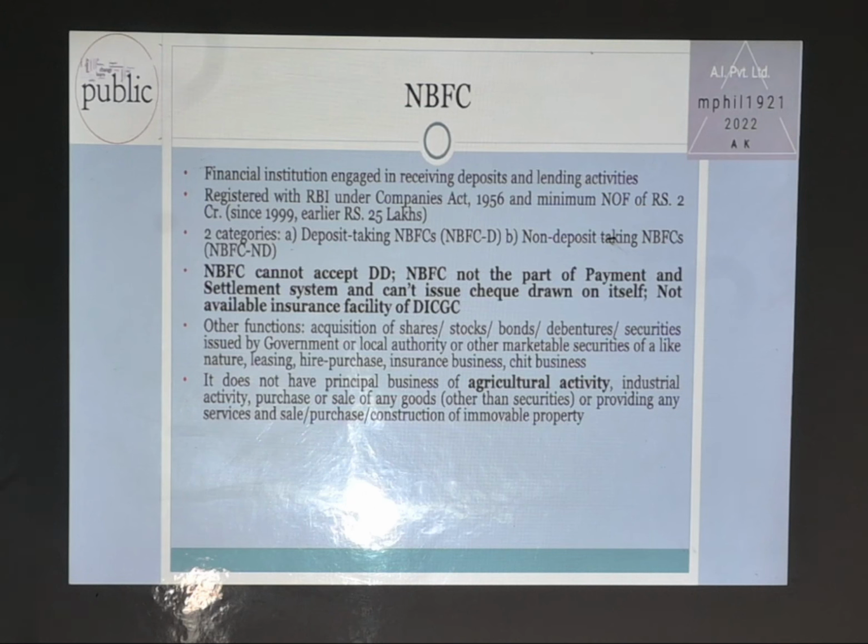Non-banking financial company, this one is also important. These are the financial institutions which are engaged in receiving deposits and lending activities. These non-banking financial companies need to be registered with RBI, it's mandatory. NBFC first gets registered through the Companies Act 1956, and they should have a minimum net owned fund of rupees 2 crore. Earlier it used to be 25 lakh, and after 99 they increased the net owned fund to 2 crore.